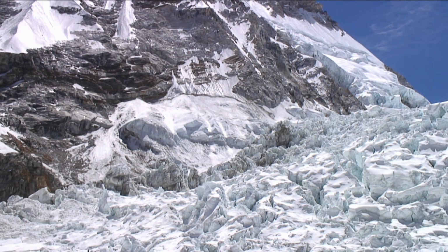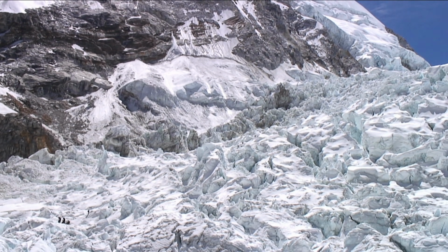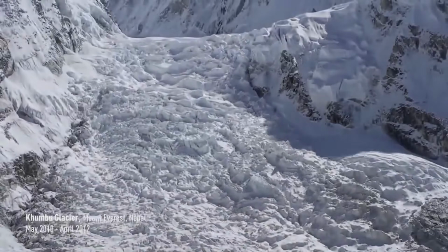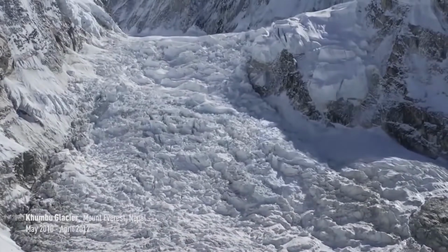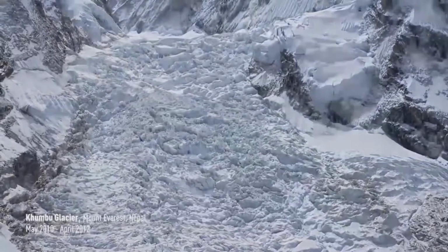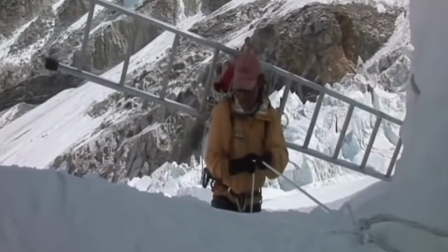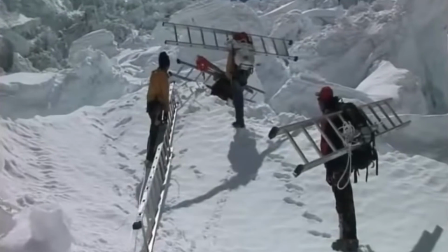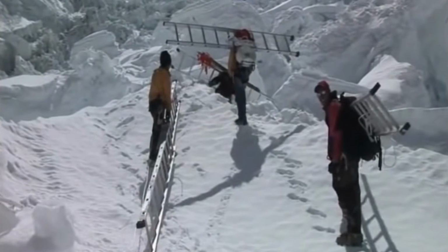But the most dangerous part of the icefall is that the glacier is always moving. In fact, it moves roughly 3 to 4 feet per day, causing the route through the ice to constantly change. In a normal climbing season, many of the Sherpas would wake up early to evaluate, lay new guidelines and ropes through the established route as needed.